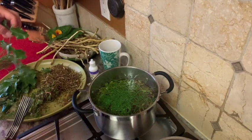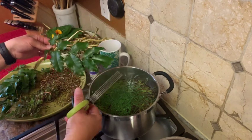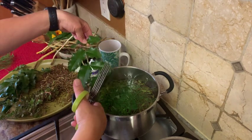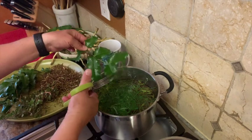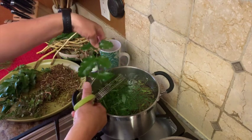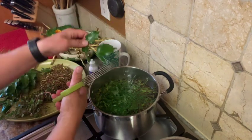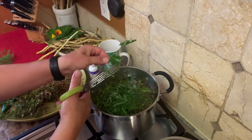Oh, and you also wanna put in some Oregon grape leaf. We found that having the Oregon grape leaf actually improves some of the uptake for the Oregon grape root and the berberine itself. Slightly different compounds in the leaf. So let's go ahead and put some of that Oregon grape leaf in there, using this wonderful tool again, the herb shredder scissors. Makes it real quick.